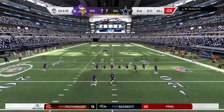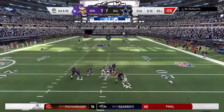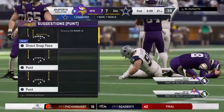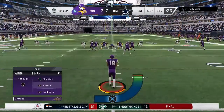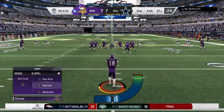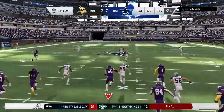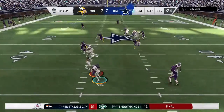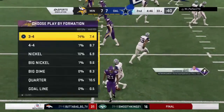3rd and long for Cousins. And he's going to go down again. Tyrone Crawford, he's the one to get him this time, and back-to-back sacks brings up 4th down. The Vikings send out their punter. Back deep for the Cowboys, Tavon Austin. This is fielded at the 27. It'll be a 48-yard punt.